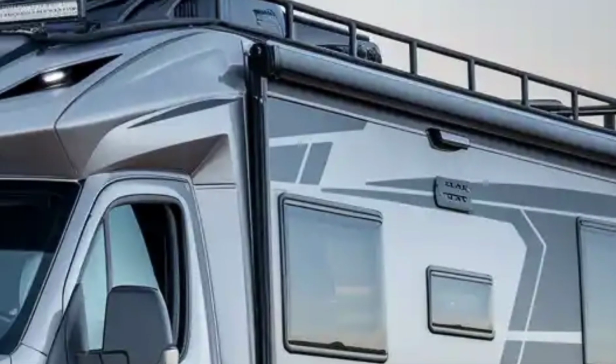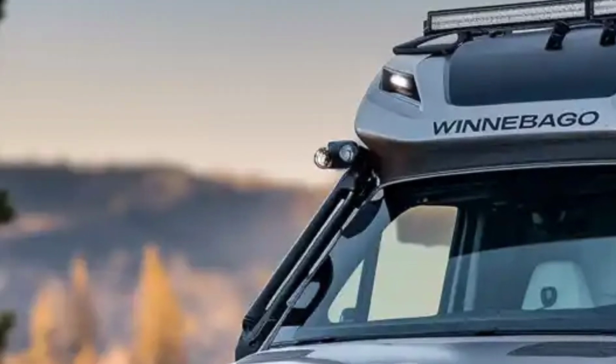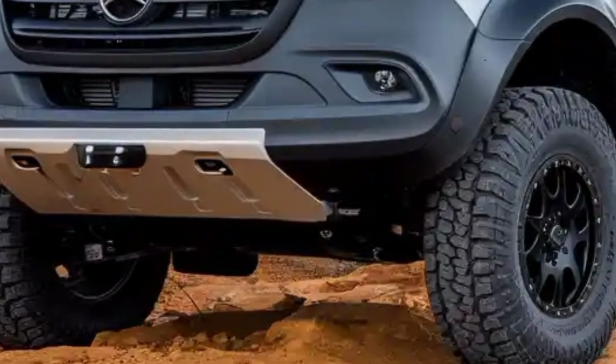Customization options now include luxury finishes like granite countertops, mosaic backsplashes, and artisan woodwork. These upgrades give each Grand Tour a personalized, upscale feel that reflects the owner's taste.